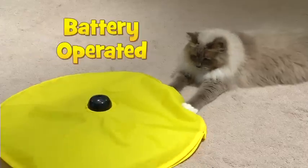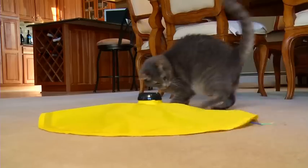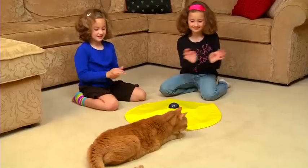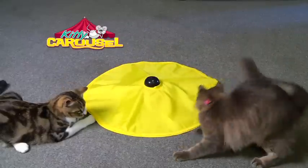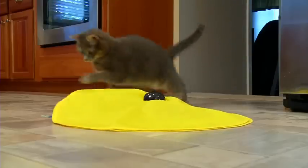Battery operated, Kitty Carousel operates anywhere your cat likes to play. You'll enjoy hours of fun watching your cat and mouse. Kitty Carousel gives kitty a place to play and stops them from tearing away.